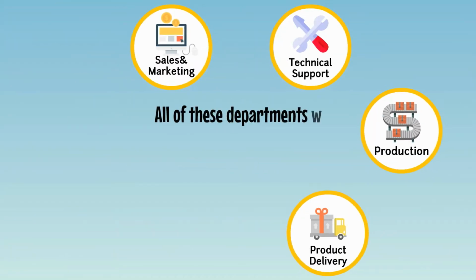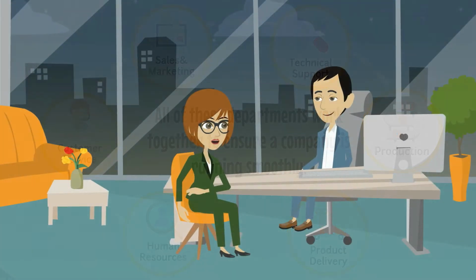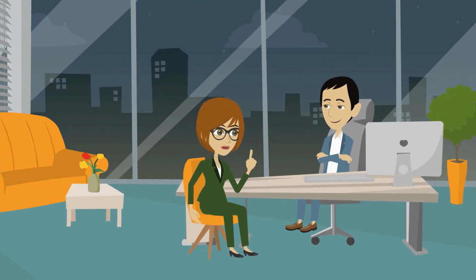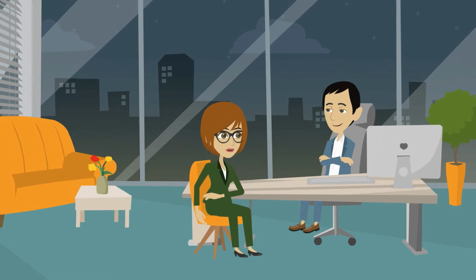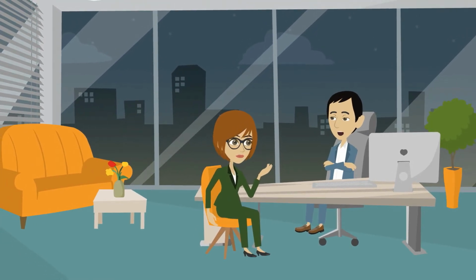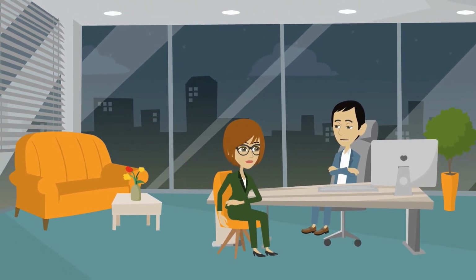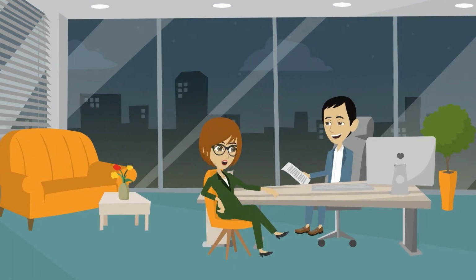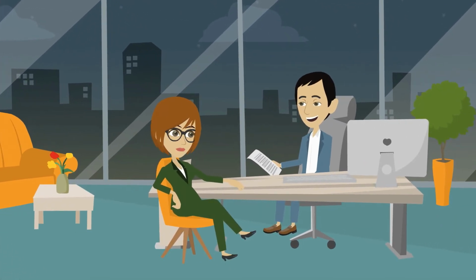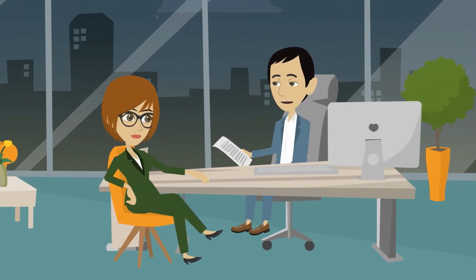All of these departments work together to ensure a company is running smoothly. They are interconnected, although their specific functions may vary, and they depend on each other on a daily basis to get the job done. So, it's important to have a good working relationship with each department and an open line of communication, right? Yes, you will likely have cross-functional meetings in which you can build rapport with each of the teams. Great. Well, I took a lot of notes.